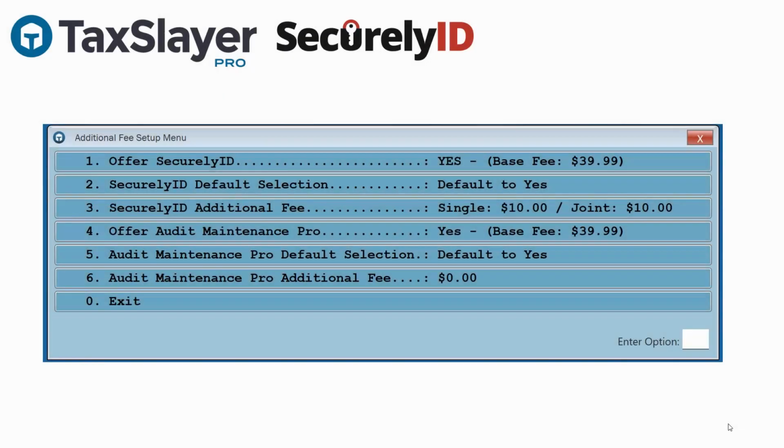Under Option 3, Securely ID Additional Fee, you may elect to add on to the $39.99 single taxpayer base fee in $10 increments up to $60 additional, totaling a maximum fee of $99.99. The base amount for taxpayer and spouse joint coverage is $79.98, which is $39.99 times 2. You may then select an add-on fee in $10 increments up to an additional $120.